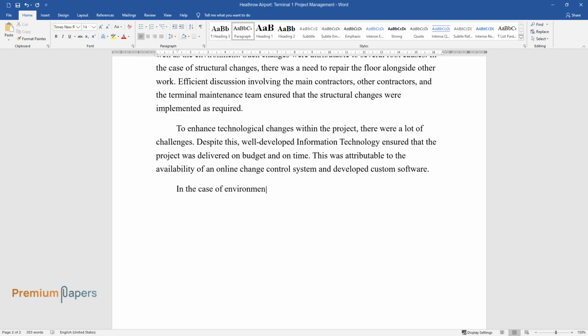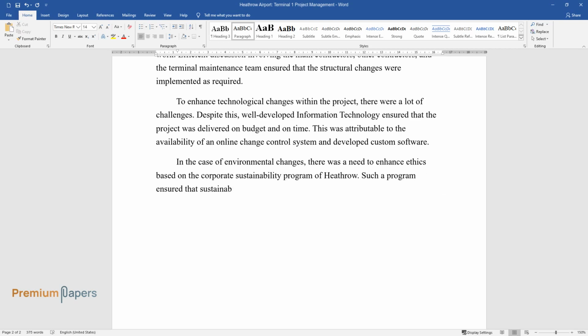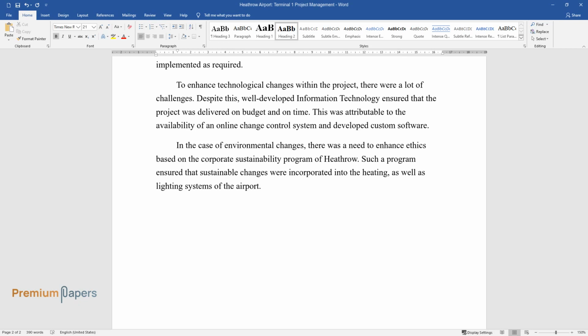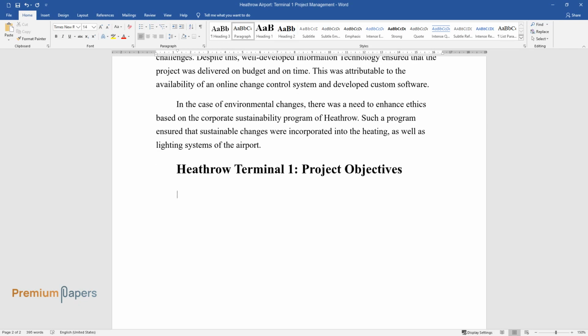In the case of environmental changes, there was a need to enhance ethics based on the corporate sustainability program of Heathrow. Such a program ensured that sustainable changes were incorporated into the heating, as well as lighting systems of the airport. Heathrow Terminal 1, Project Objectives.